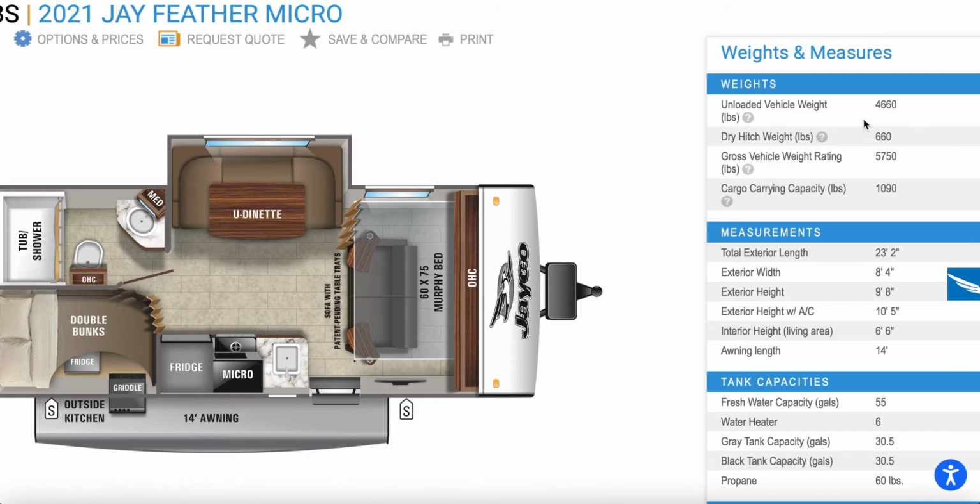Unloaded weight is about 4,600 pounds. Your hitch weight is 660. So for an RV this size, it's a little high, but your cargo carrying capacity is 1,090. You have to keep in mind if water weighs about 7 pounds per gallon, times that by 55 gallons. So that's almost 400 pounds of your cargo carrying capacity just in your water.